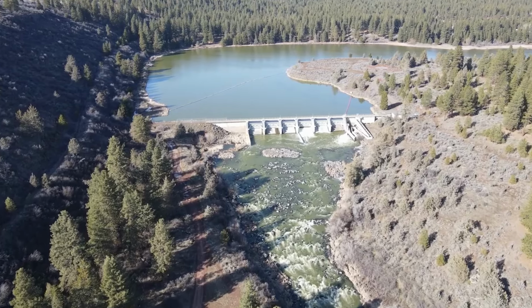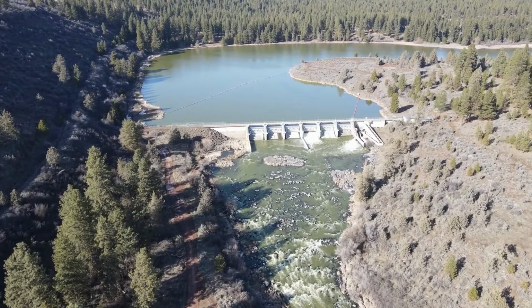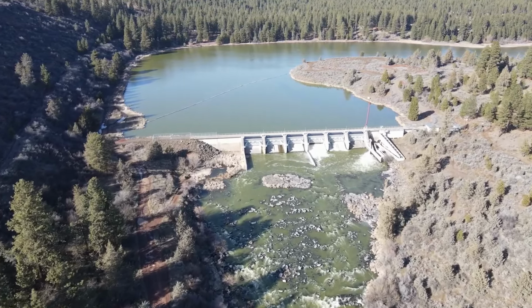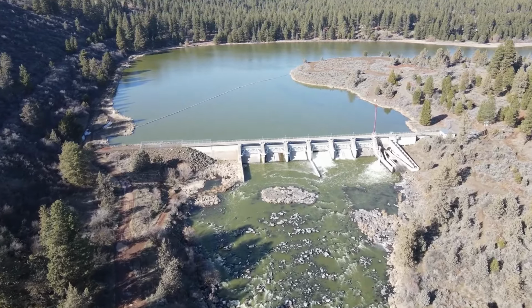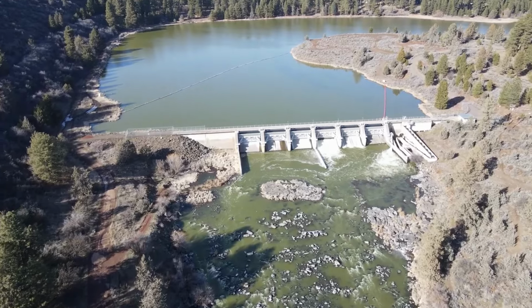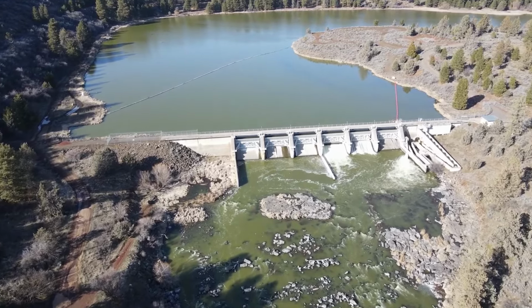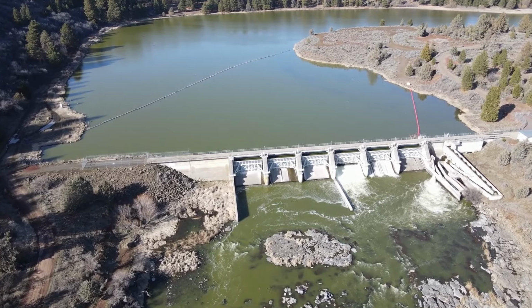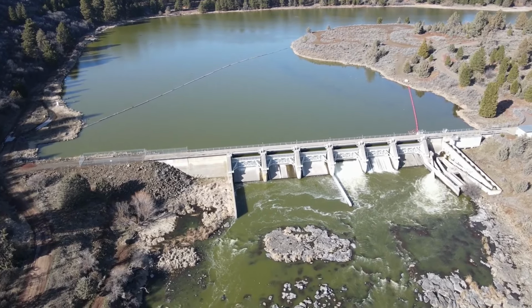Unlike the removed dams, Keno Dam does not generate hydropower. Instead, it plays a crucial role in managing water flows for irrigation and maintaining water levels in the Klamath Reclamation Project. Removing it would disrupt water management in the upper basin, impacting agricultural operations that many local farmers depend on.